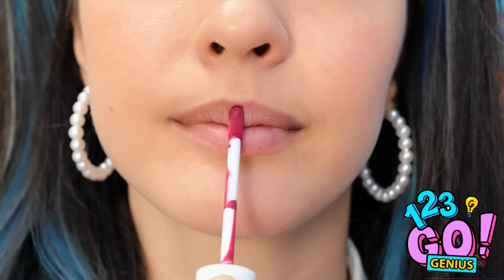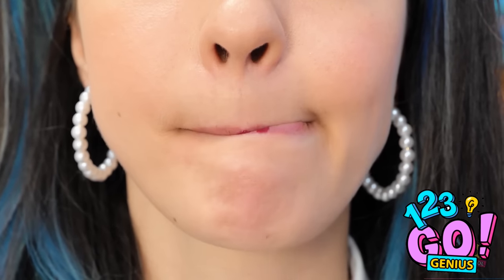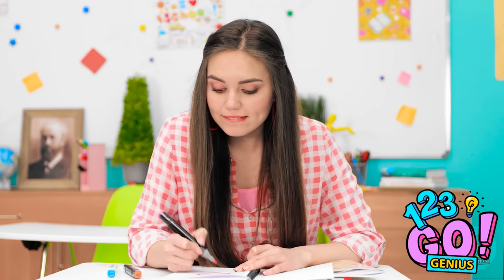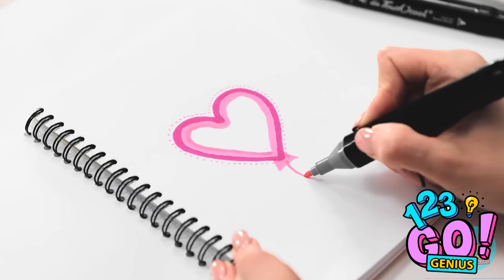Wow, that's amazing! Wish me luck! Draw a line. Then smack my lips together. That's it! This is fun! Wow! It worked! Great job! I'm pretty proud of this drawing. It's adorable! I love it!